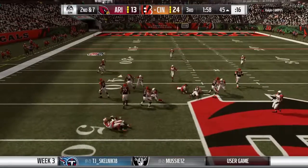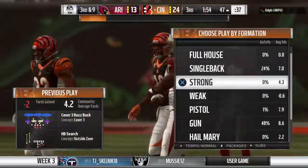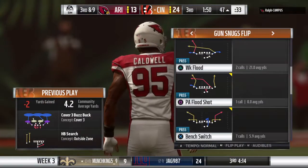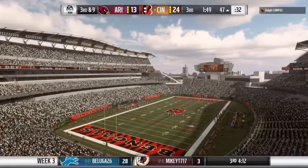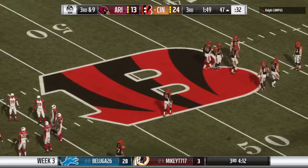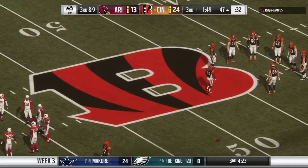A handoff to Mixon, and he'll lose yardage here. Back at the 47. It's a loss of two. Now third down. So statistically, both of these offenses are having a rough time getting a running game going. But boy, what a nice play there defensively, tackling him behind the line. But you're right, you look at the numbers, neither side looks on track in the ground game.